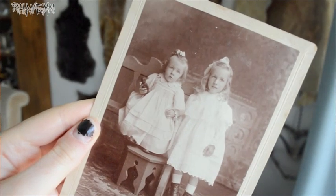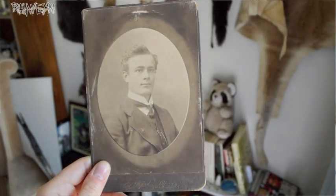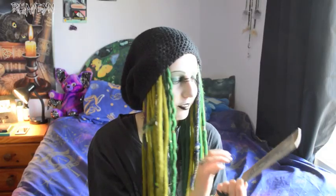I just like collecting whatever photos kind of catch my eye, which often includes forests. We've got this picture of two presumably sisters. Doreen is the 3-year-old and Mary is the 1-year-old. Next we have, I don't know, there's no name on here. I think there's a date. I think this is from 1914, that's what the back says, but I could be wrong, but it's just this very well-dressed gentleman.